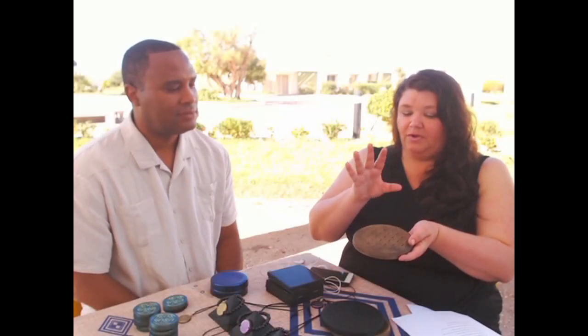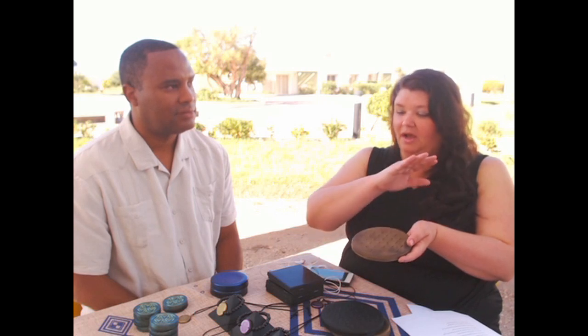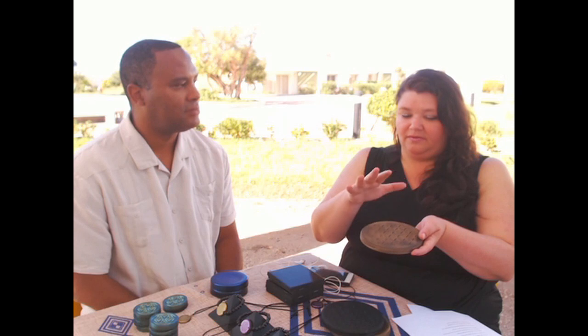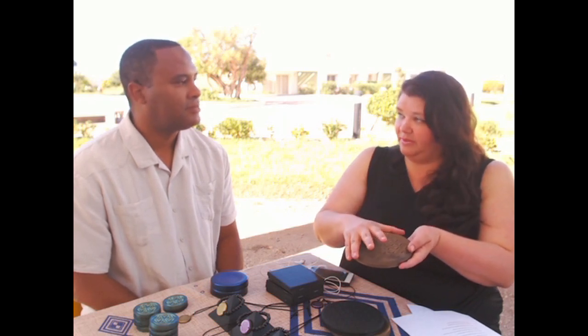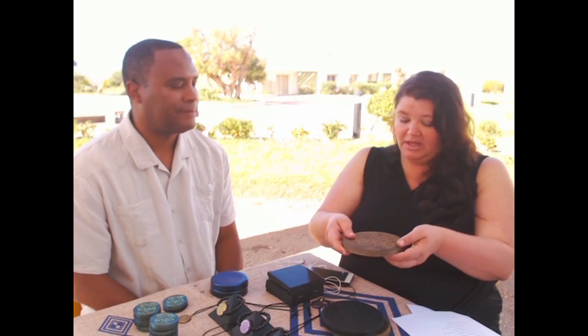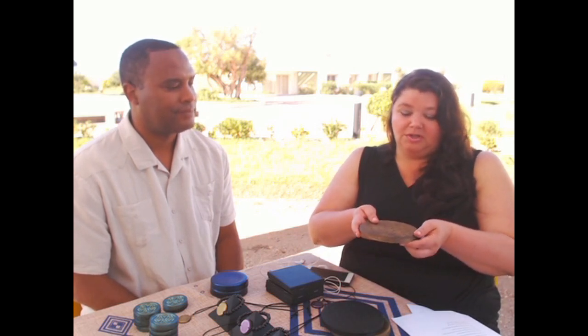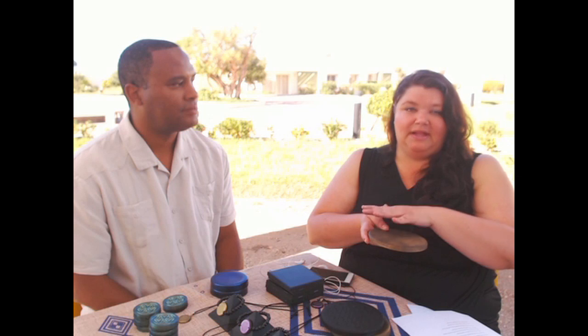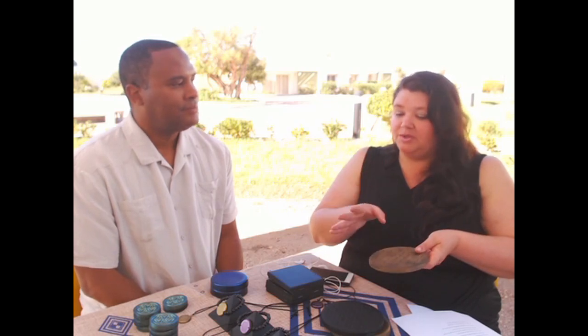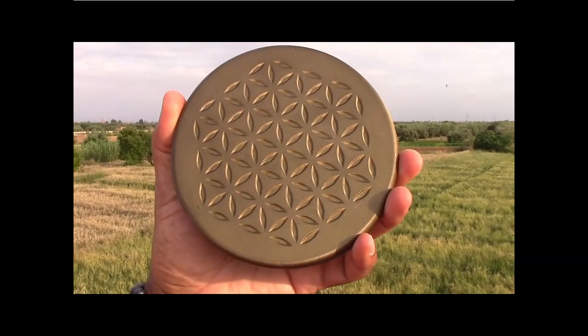We chose this design. First of all, it's very expensive to get a master to make a mold. It can cost several hundreds or thousands of dollars in some cases. We invested a couple thousand dollars into creating our molds. So if you're going to choose a design, you can't have lots and lots of designs, because that's lots and lots of money. So we had one design, and we chose it based on patterns in nature.